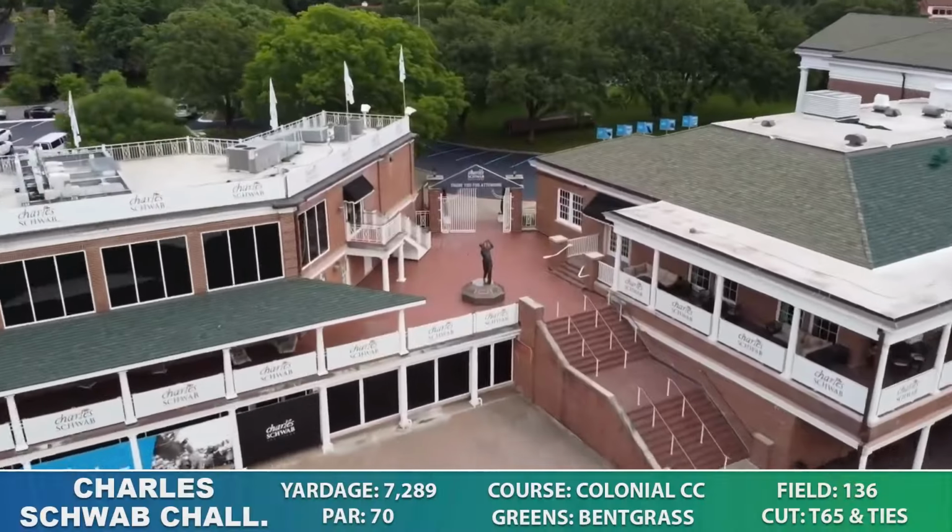Almost any skill set can win here, and as we take a look through the history and do the course preview, we're going to notice that a lot of older players tend to win here, and it's all irons and putting. You hit your irons well, you make a ton of putts, you're probably going to win at Colonial. So let's get to the course itself.